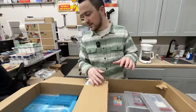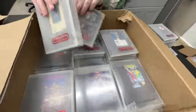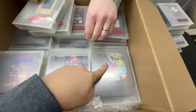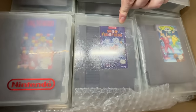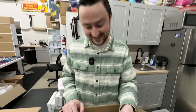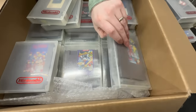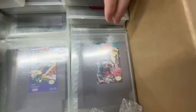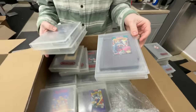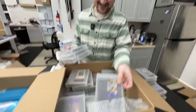Okay, so we're going to look through these two boxes, pull everything out, and see what the best stuff is as we go. Battletoads. That's not what I'm looking at, Sky Guy. Oh, Snow Brothers? Is that a good one? There's DuckTales 2 right under it. This is a great one too, by the way. Battletoads Double Dragon. Oh my gosh! What is happening? Which one is it? Panic Restaurant. Yep. What in the heck?